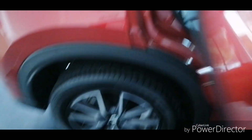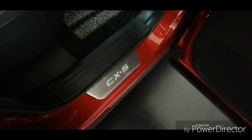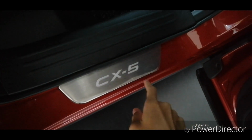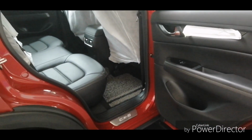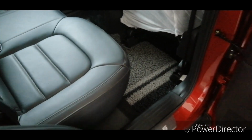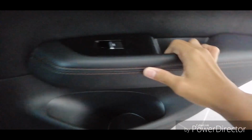So let's get to the back seats. Okay, still get this CX-5 steel plate. It's illuminated but it's much shorter than the front. And the door opening is quite wide, so you can get in and out of the car very easily. So here also still got some leather finishing and some stitching right here.